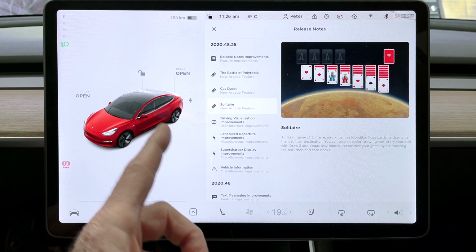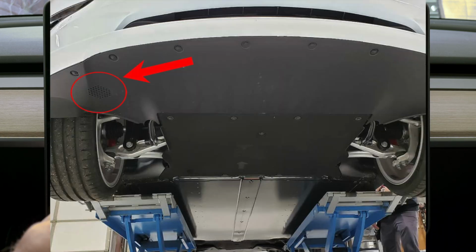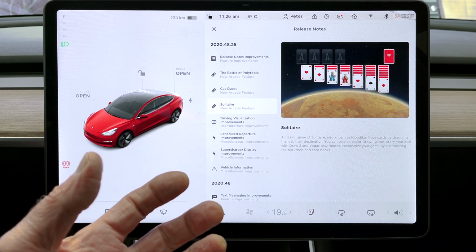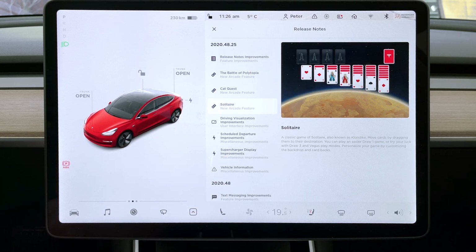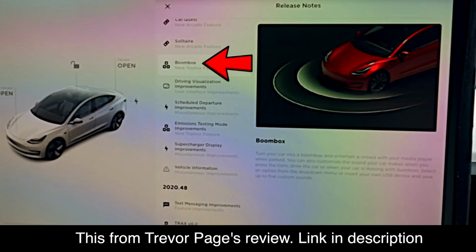You see, newer Model 3s had the presence of a speaker, external speaker, under the front fender. The purpose, of course, is to be able to create noise and sounds when you're moving at low speed to indicate to people that somebody's coming up on them. This was not present in this early release of the Model 3, which I got in June 2018. So because I don't have that external speaker, I do not have Boombox. Not there. What does Boombox do? Oh man, it's cool. Lets you turn your car into a portable media center.